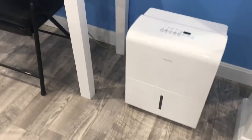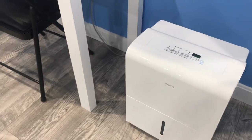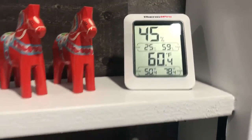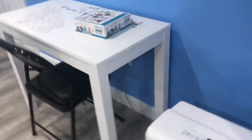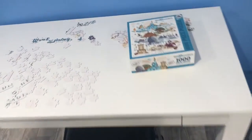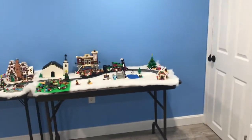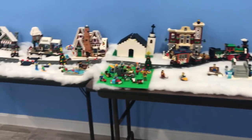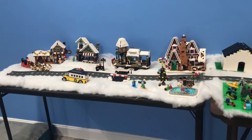And then over here I have a dehumidifier because it is a basement, but I haven't had any problems with water down here since I've been here for 3 years. And I have this tracking the temperature and the humidity down here, so I can keep track of the humidity in case a problem arises. I have this table for now, a little puzzle table. I got this puzzle in Disney World. And since it's Christmas time, I put up my Lego Christmas Village. Previously this was upstairs in my office, but I decided to put it downstairs this year.